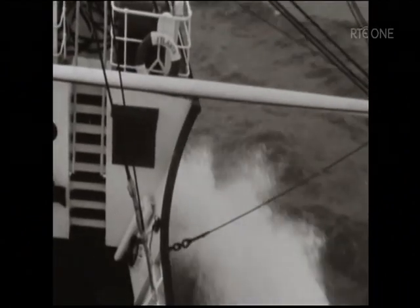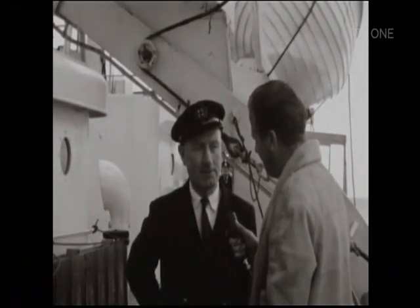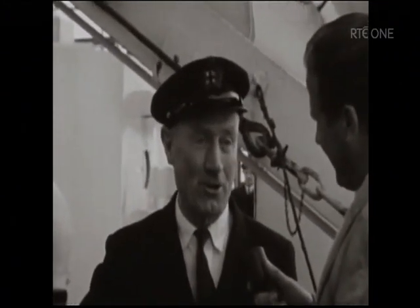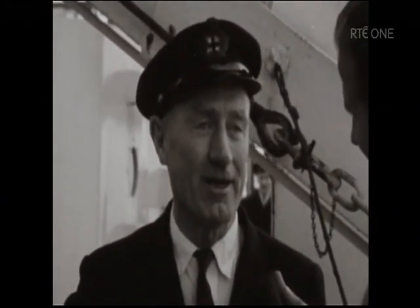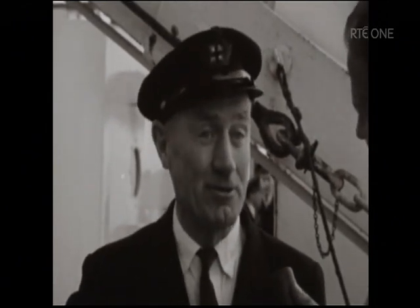Your whole idea was to get home and get back to the family, and your heart would be up in your mouth till that tender was alongside and you got into her. Captain Jim Bushell, you have just been relieved. How does it feel? It feels very good indeed. We're always happy to get ashore after our sojourn on board, our duty on board, and we look forward, especially as this is the Christmas liberty, and we enjoy it very much.